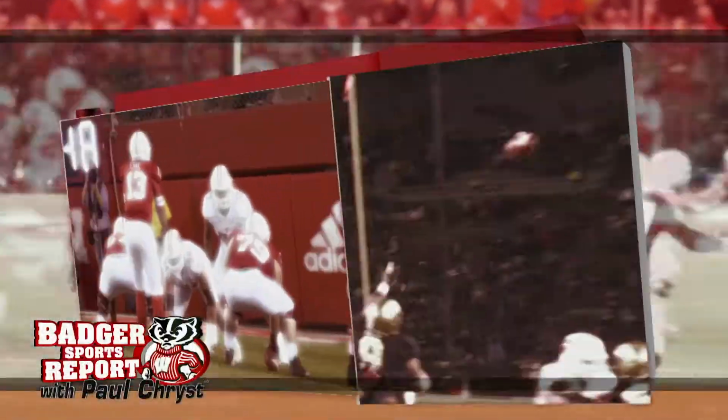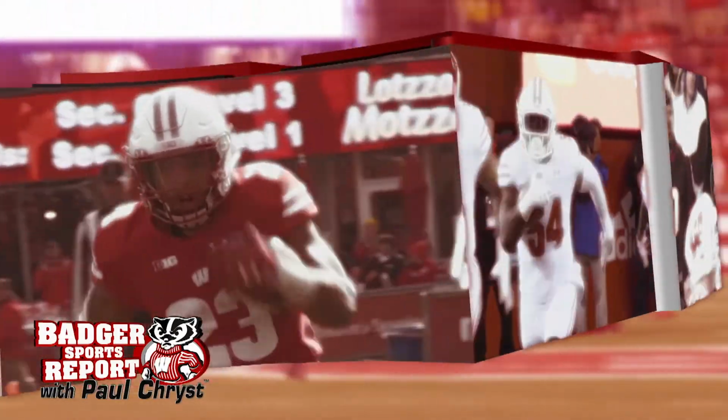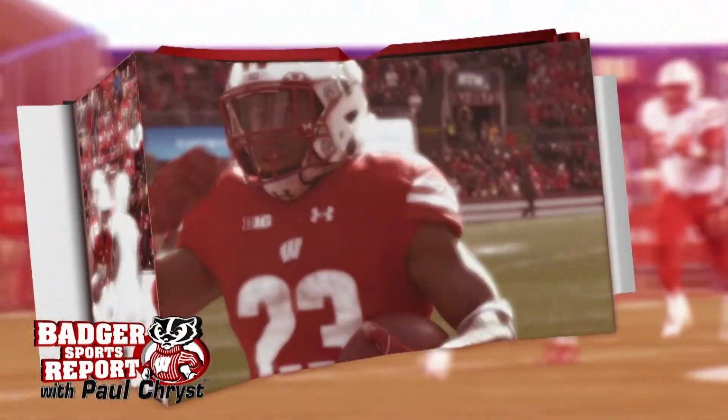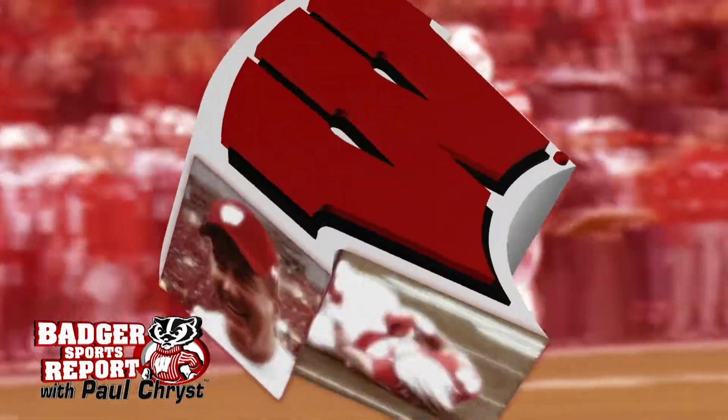Left side end zone. Touchdown, Wisconsin. It's popped loose and it's picked off by Wisconsin all alone. Here's Taylor. He's gone. Touchdown, Wisconsin. Ferguson catches at the 40, 35-yard line. Makes a man miss. A big, big win for the Wisconsin Badgers.